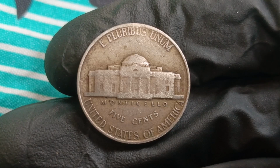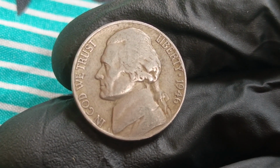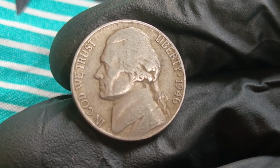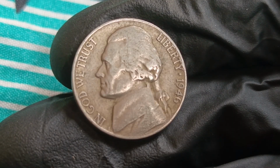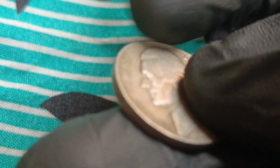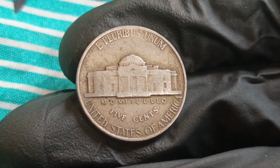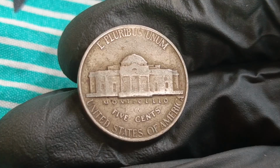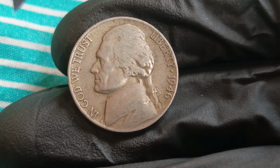The absence of a mint mark should also be checked carefully. Do not confuse a missing mint mark with a damaged or altered mint mark. On a Philadelphia 1946 Jefferson nickel, the lack of a mint letter is normal. If you believe you have discovered an unusual mint mark error, such as evidence that a mint mark was removed or altered, professional evaluation may be necessary. Collectors should be especially careful because artificially modified coins can sometimes appear unusual to inexperienced eyes.